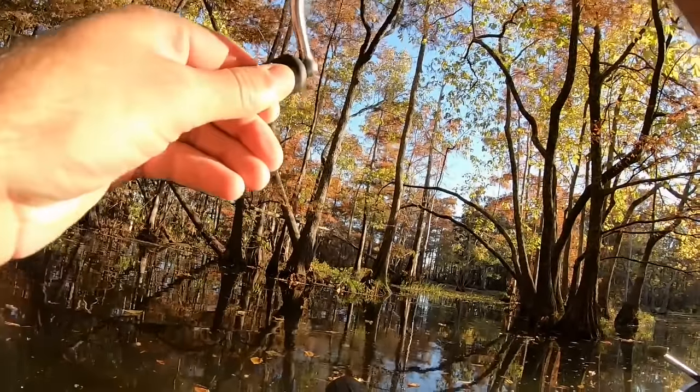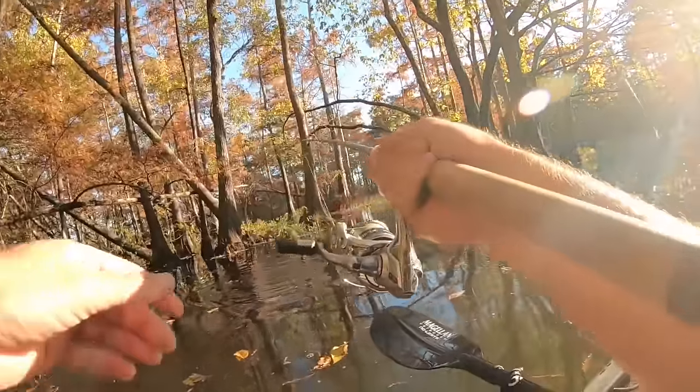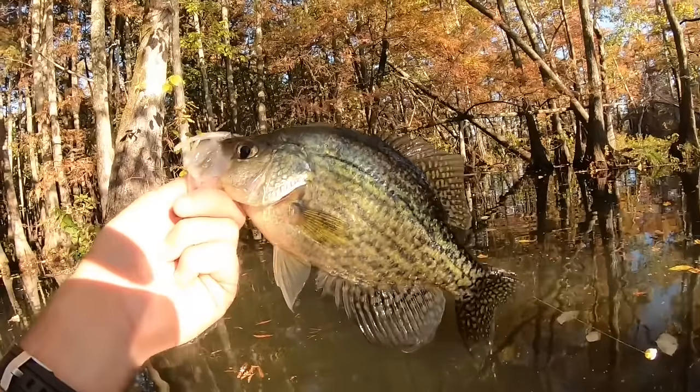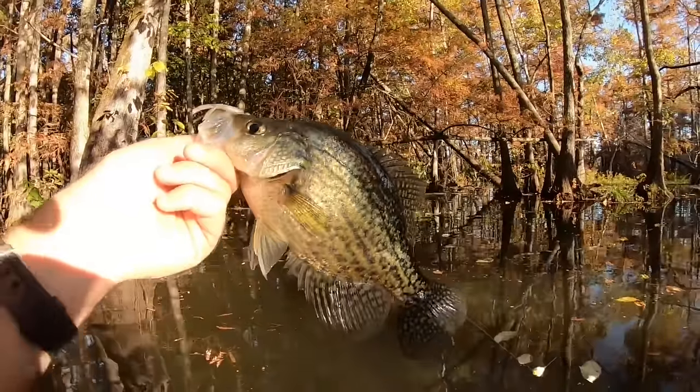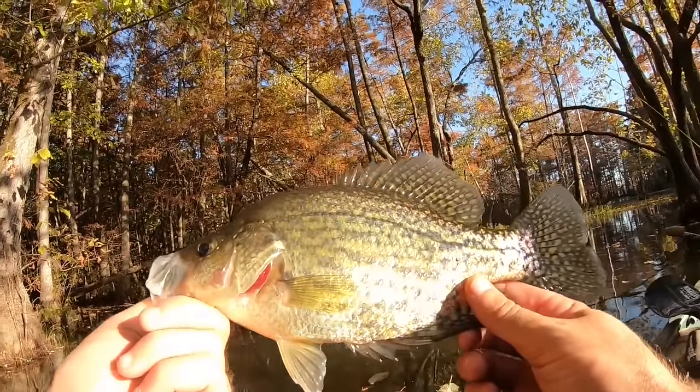Oh, God. Big one. Another good one. Oh, it's a nice fish. Get up here. There's my second keeper crappie of the day. Another one just on that little 1.5-inch tube. That makes three keepers so far. There are definitely some good ones here in this little spot. That is exciting.